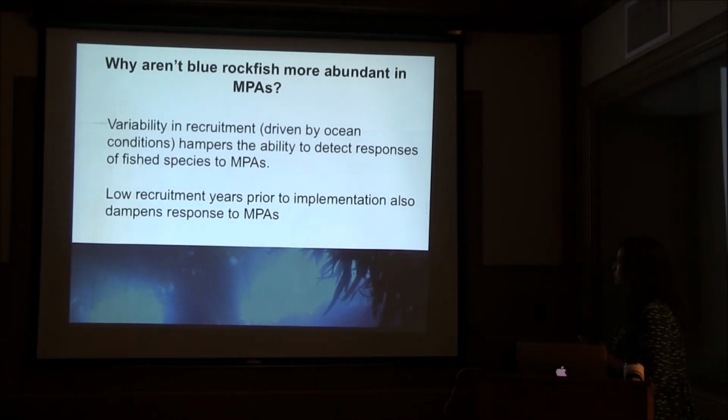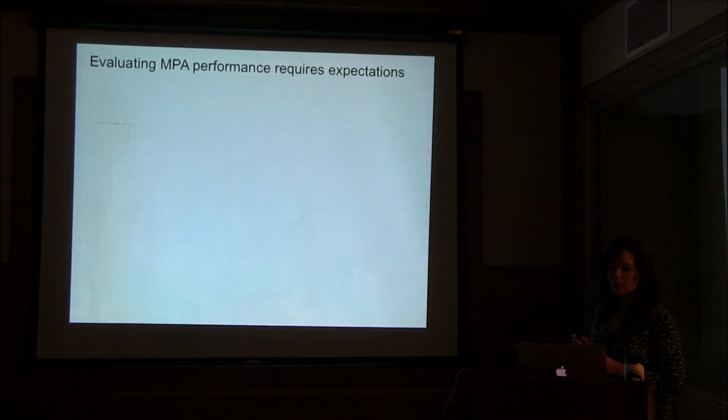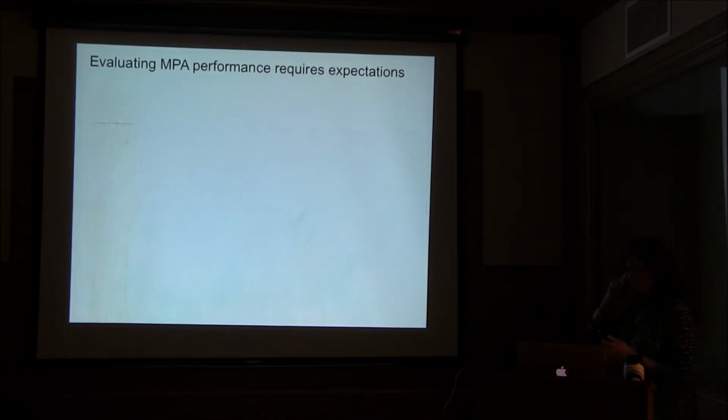So why are blue rockfish more abundant in marine protected areas? Variability in recruitment that's driven by ocean conditions hampers the ability to detect these responses of fish species. And also, low recruitment years prior to implementation impact the response of species to marine protected areas. So what we really try to press upon people, especially when we talk with people from state agencies, decision makers and managers, is that you have to have expectations in order to be able to evaluate marine protected areas.